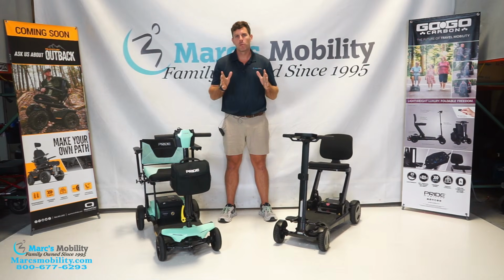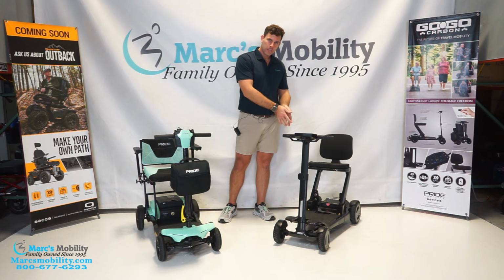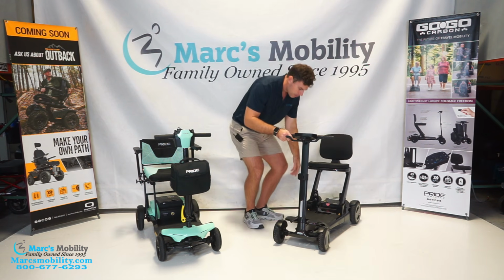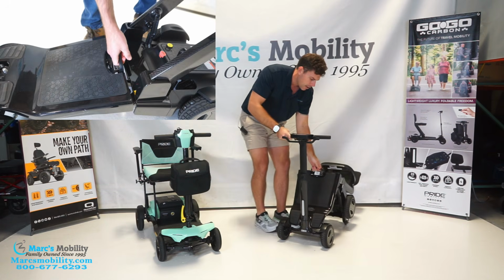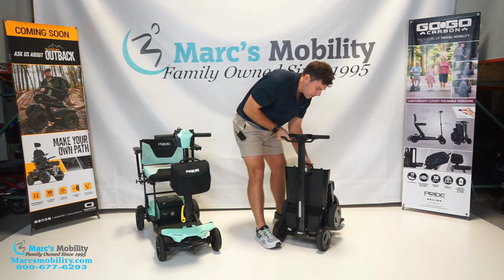The next comparison we're going to show you is how these units fold and also the dimensions when they are folded. So first I'm going to show you the GoGo Carbon. This unit has a handle right here in the middle of the floorboard, and you are going to physically pick up from this handle. And if you tilt it forward a little bit, it's going to click.